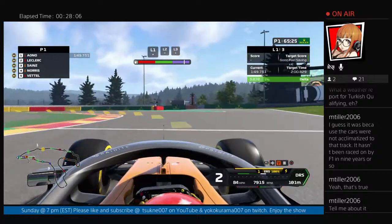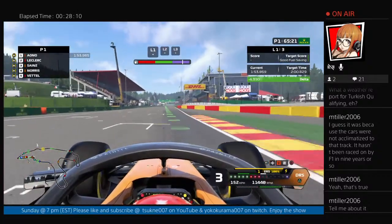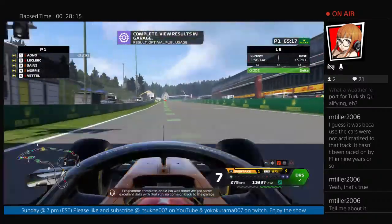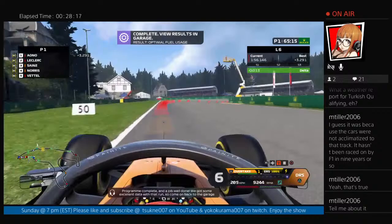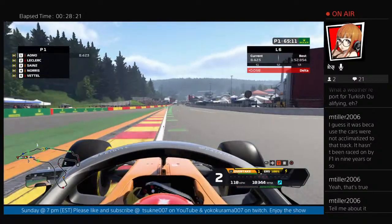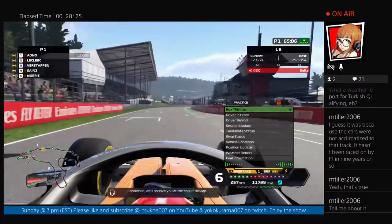Alright, and once again, this one has been perfect. Program complete on the first hot lap. Well done. We got some excellent data with that run, so come on back to the garage and I can talk you through the numbers. Alright, box this lap. Confirmed, we'll receive you at the end of this lap.